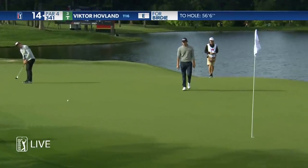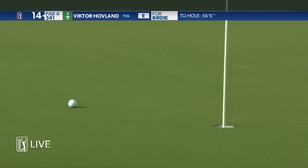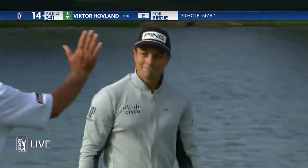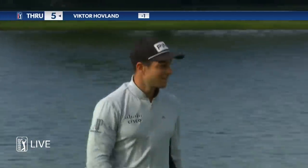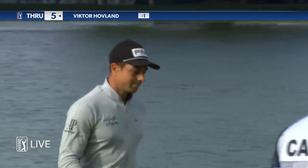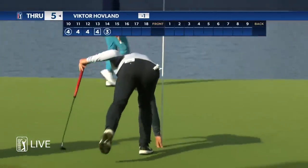Just so hard, slightly uphill. Well, that's pretty well judged. Well, we found a way to play this hole. Lay it up to just around 40, 50 feet and knock it in. So Tim Wilkinson and Viktor Hovland have covered 107 feet of real estate on the 14th green.